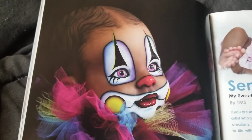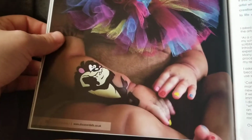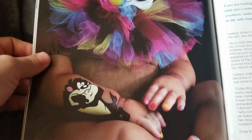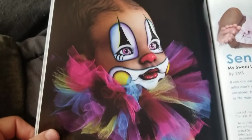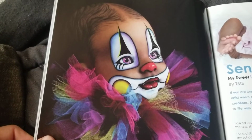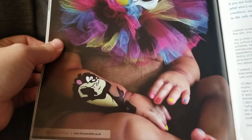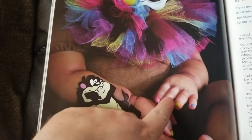A beautiful clown baby over here. I'm not so much of a fan of the clown babies, but I know that there are some very big fans out there, and they're cute. They're just not my type. But I have to say that it was an amazing job done by this artist. So, even down to the fingernails.